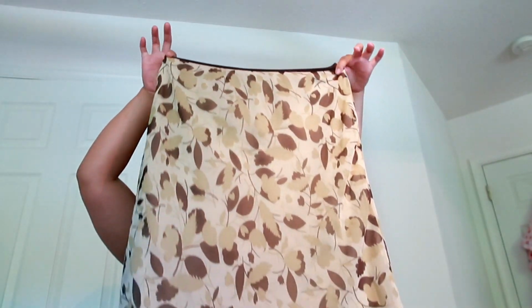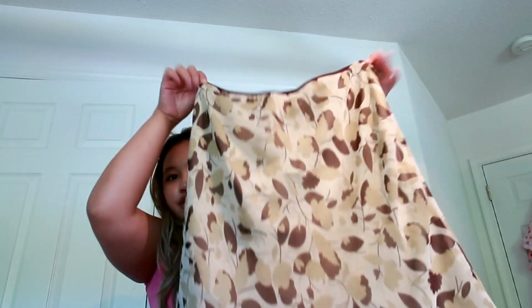Immaculate. So this is the skirt that I wore, and mind you, I got this for $1. Yes, you heard me right, I got this for $1. Look at this skirt. She is pretty cute, very flowy, like a green and brown mixture. Amazing.